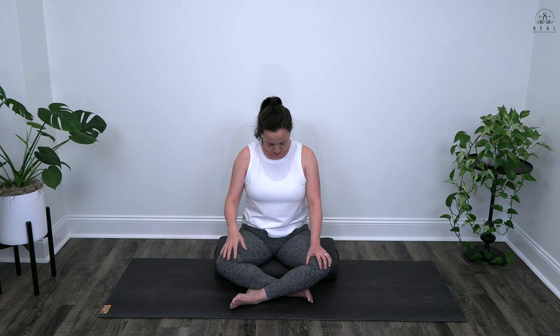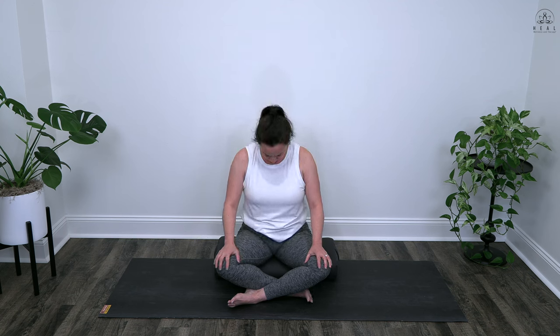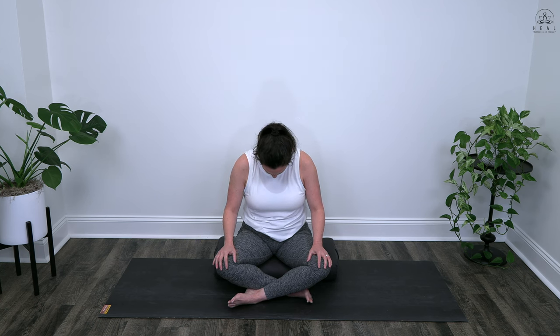And then as you exhale, let that belly go inward, tuck that tailbone under, curl that rib cage under, lengthen the back of the neck and settle into your chest. Two more times for me. Inhale. Lengthen the spine first, stick that belly out, tilt that tailbone upwards, lengthen the neck and look up. And then as you exhale, curl that belly in, curl that rib cage under, tuck that tailbone under, settle that chin into the chest as the neck lengthens.